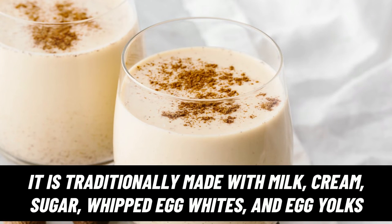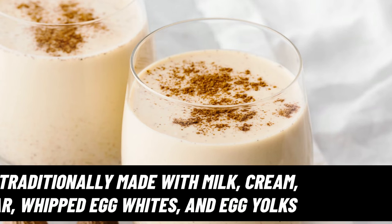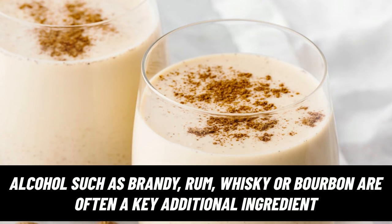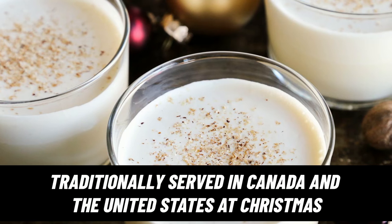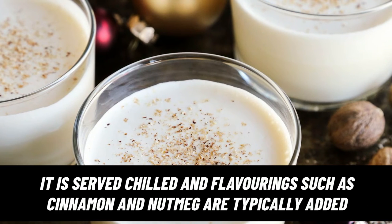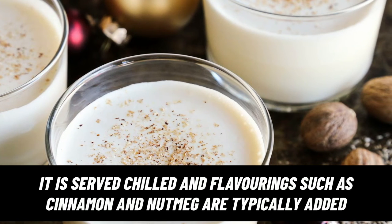It is traditionally made with milk, cream, sugar, whipped egg whites, and egg yolks. Alcohol, such as brandy, rum, whiskey or bourbon are often a key additional ingredient. Eggnog is traditionally served in Canada and the United States at Christmas. It is served chilled and flavorings such as cinnamon and nutmeg are typically added.